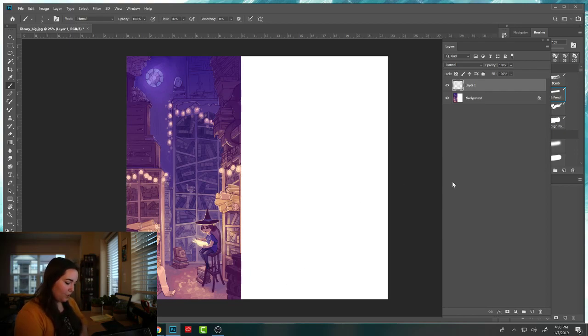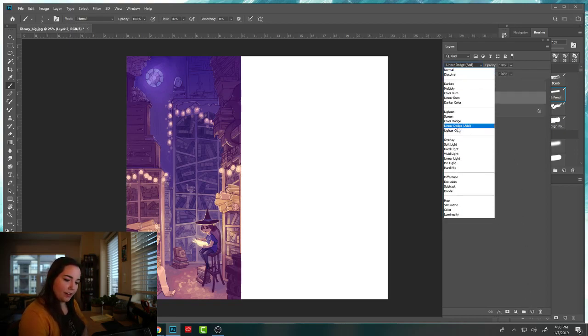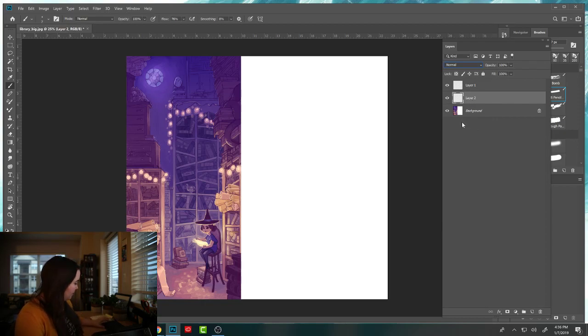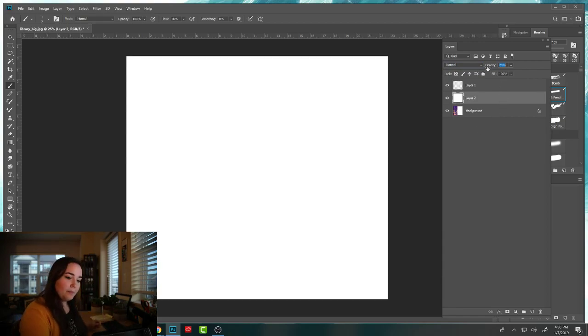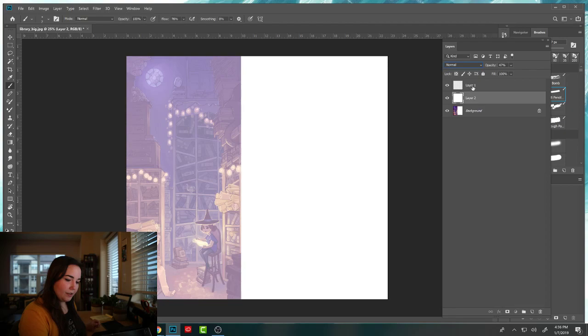So what I want to do here is kind of sketch over this. I'm actually going to add a white layer and just make it lower opacity so you can kind of see through it. And then I'm going to just sketch over some of the elements here to see what I want to change about it, because I love a lot of the stuff, but I don't love all the stuff. Like, I think her stance could be a lot more engaging, and what she's holding that's glowing or whatever could be a lot more interesting.